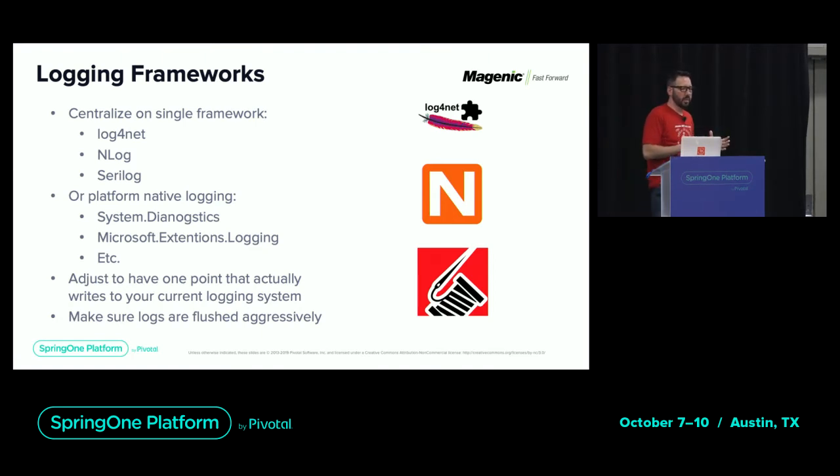And lastly, you wanna make sure that your logs are flushed aggressively. And what I mean by that is if an application crashes and the log is not flushed, you will lose data in the logging, and you really don't see exactly what happened, and it makes it problematic when you're doing logging in the cloud.